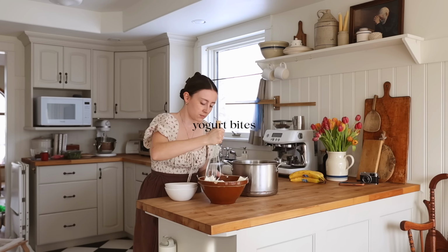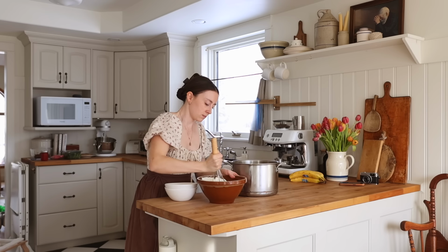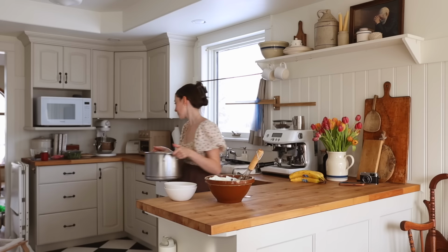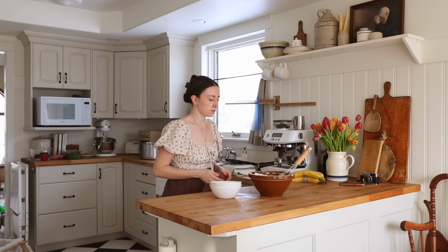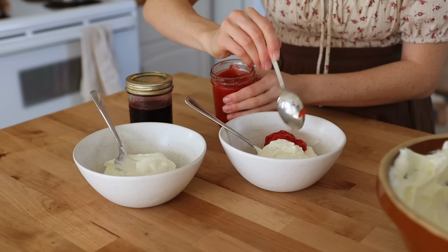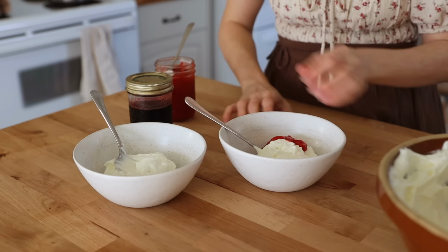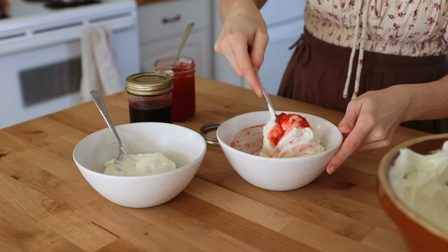These are frozen yogurt bites, and I thought this would be a really good transition from purees into baby-led weaning because it is very soft and mushy and tasty. I actually make homemade yogurt every single week, and I do have a recipe for that on my blog. Normally when I make it, I add maple syrup to it, but because babies can't really have maple, I don't think they're supposed to have maple syrup. They're definitely not supposed to have honey until they're 1 year old.